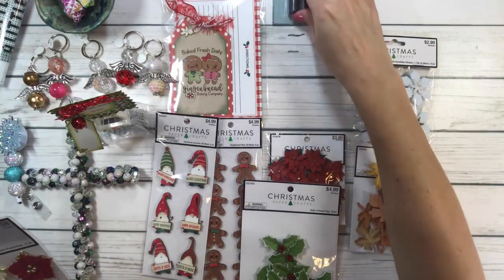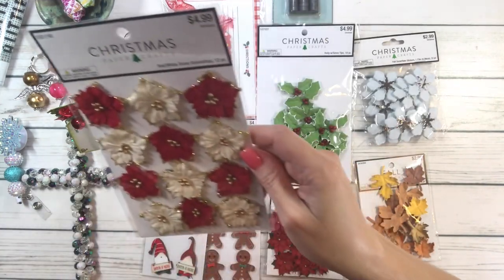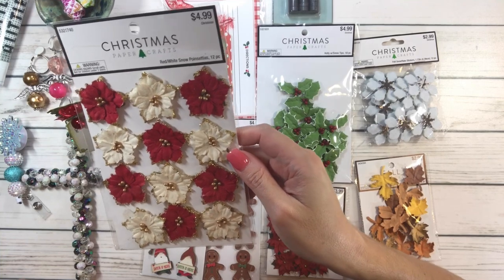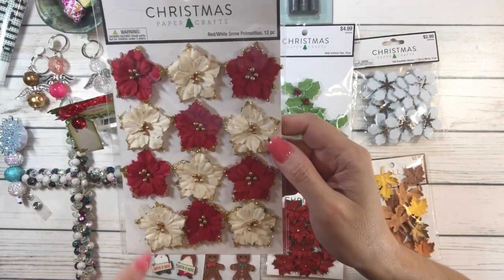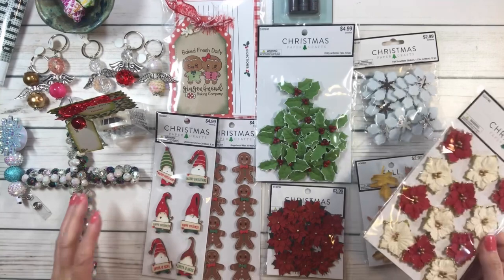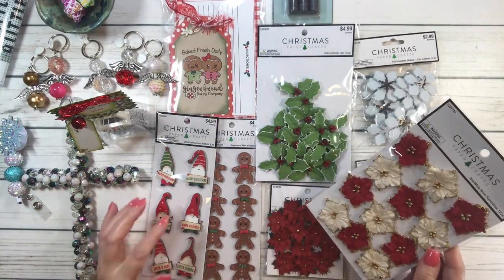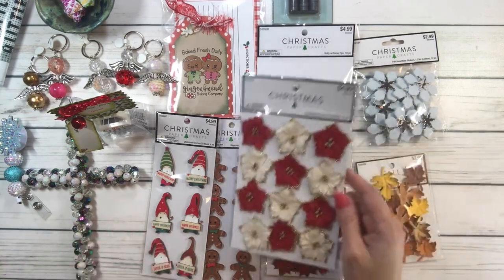Now let's move the magnets over there. We can move this over here. And then look at this, guys. This is red and white snow. I don't know. I can't pronounce that word. The poinsettias? I think I said it right. Poinsettias. And there's 12 in here. Absolutely gorgeous. I can use these for cards. And all this I can use for cards, for scrapbooking, for tags, which I'm going to make also, and to make cover minders.